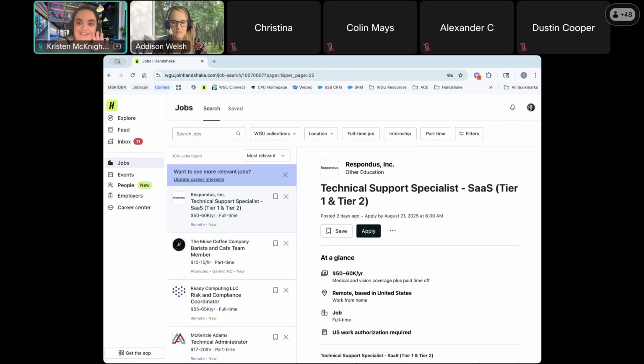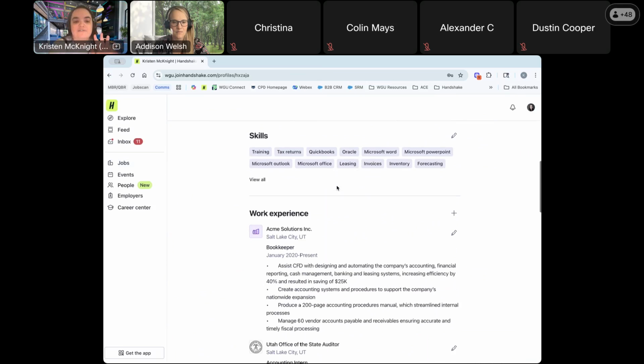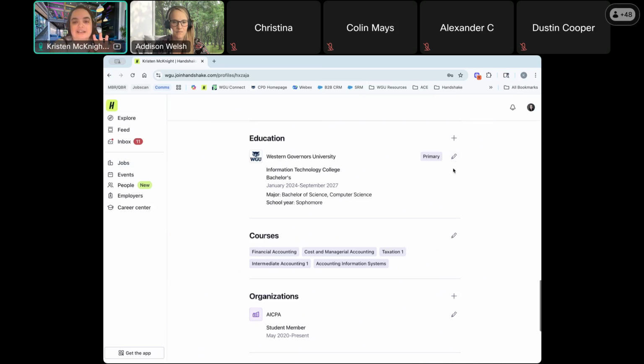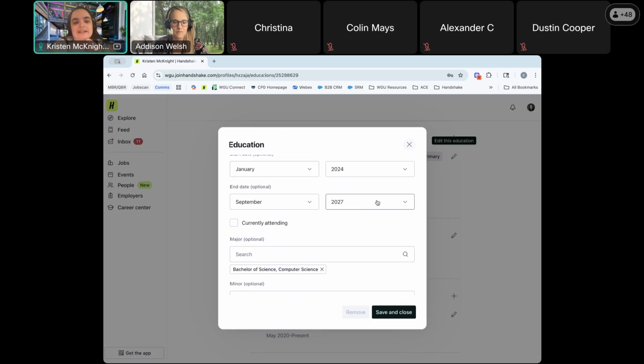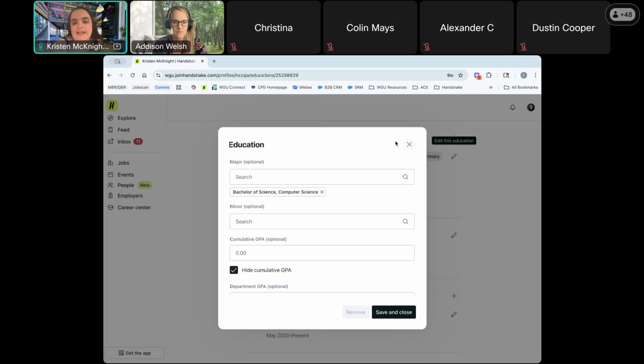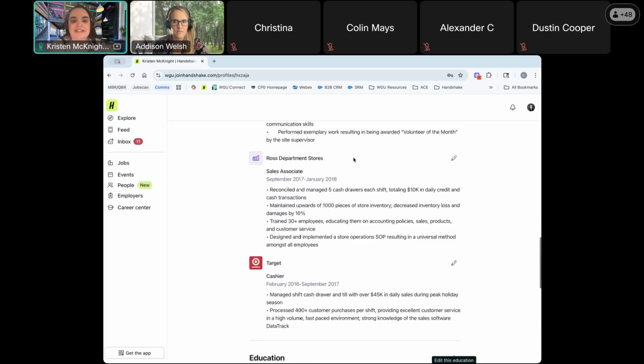Now, you can change your own expected graduation date in here. It will go back to whatever you have in your degree plan when the account updates, but you can change that yourself in the education section here. You just click on the little pencil and you can edit your start and end dates, your major. You can edit all of that yourself. The only thing you can't edit yourself is that school year.